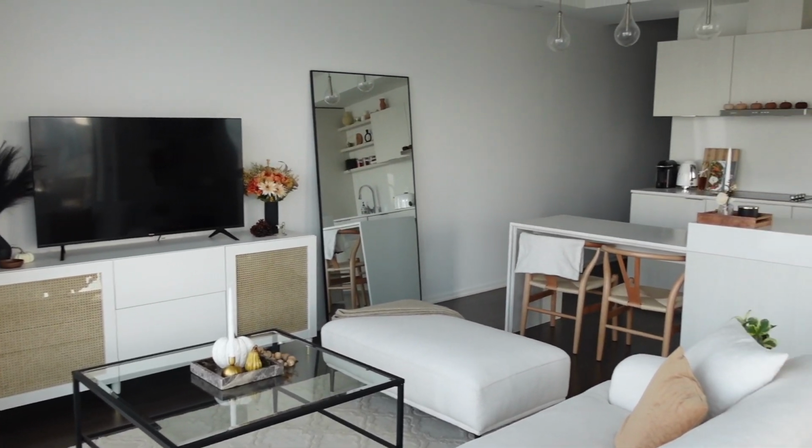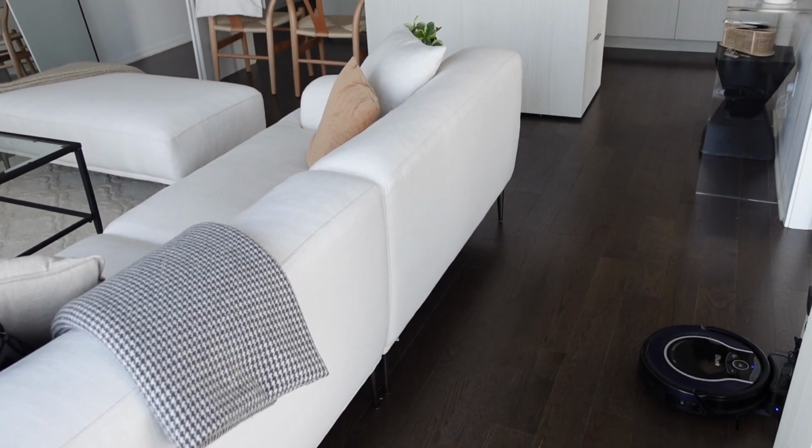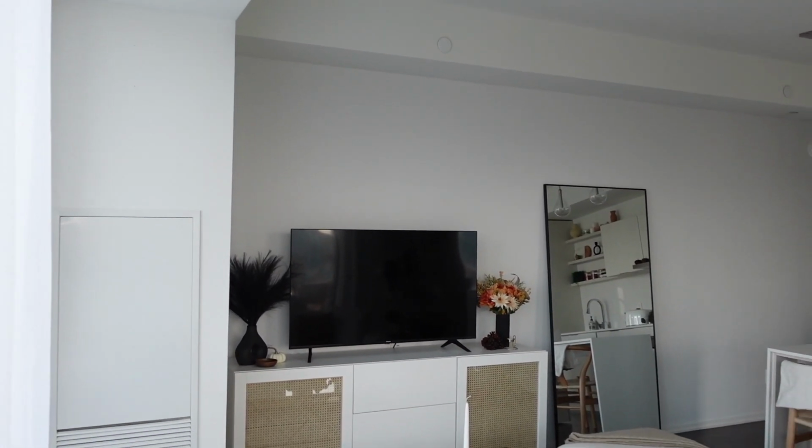But yeah, so that is basically my living room and my kitchen. You can have a nice big overview. I've got Gerald down there, which is great, really easy spot for him to get back to, and also these sheer curtains up here on the left, which I'm really loving.